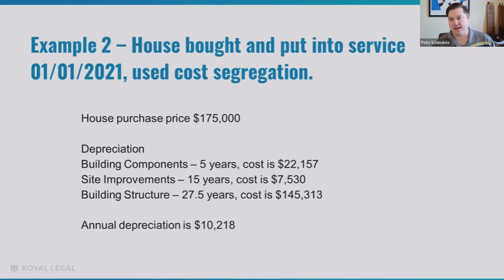using example 2, it's the same house, same situation, but there was a cost segregation study done. And what this study said is there are building components, site improvements, and building structure. So the building components, according to the cost segregation study, are about $22,000 of that $175,000. Again, building components are cabinets, molding, flooring, wood or laminate, accent lighting, window treatments, appliances. If you do any specialty items for HVAC systems or electrical systems above the standard, those would fall under that building component. So this $22,000 would be divided by 5 years. Site improvements are 15-year assets, and those are things like sidewalks, driveways, exterior fencing, shrubbery, bushes, and those are on a 15-year depreciation schedule. So this $7,500 would be depreciated over 15 years.